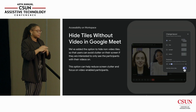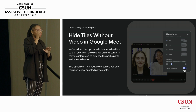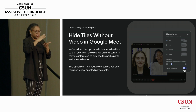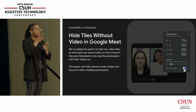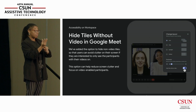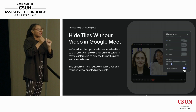Another really helpful feature in Google Meet, you now have the option within layout options to hide non-video tiles. We've added this capability, also a request from our deaf and hard of hearing community to help reduce the visual clutter in meetings. Unlike the tile pairing, this layout option will only show for you, so you can customize your layouts. You can also change whether or not it's tiled, spotlight, sidebar. So we give you both those controls within Meet for how you show up in your meeting, as well as how you can see people in Google Meet.